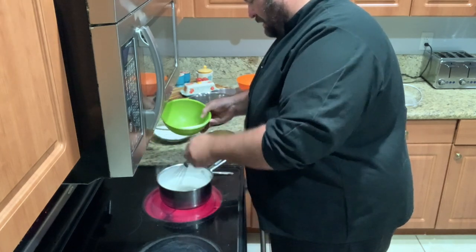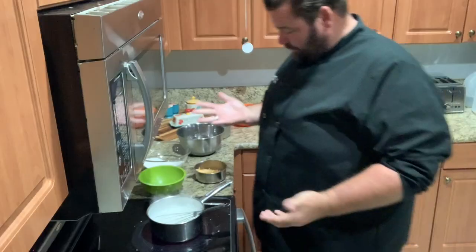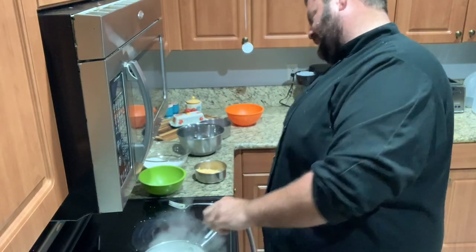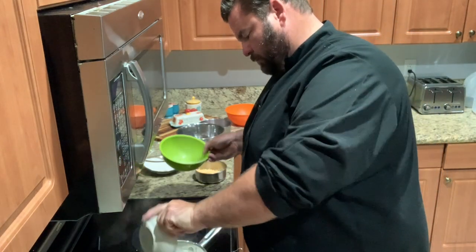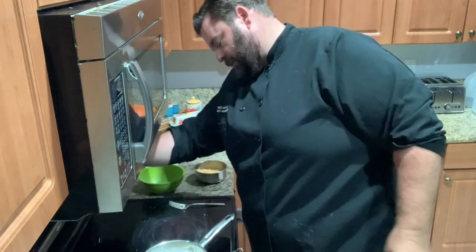Grits is a Southern Maine's polenta. All right, whoa, it's going to kill me. Holy crap, it's hot. Whoa, napalm. All right, so I'm going to dump them. Woo, look at that. Hot peppers up in there.